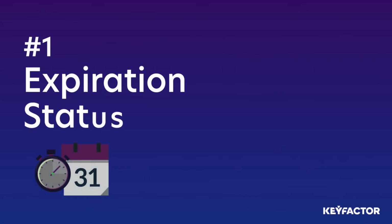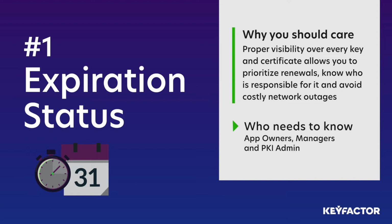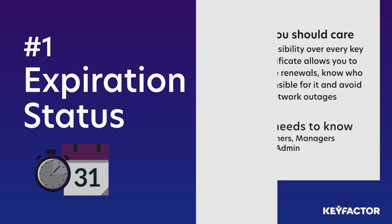Why should you care about expiration status? Well, without proper visibility into every key and certificate you have, you don't know when they're actually going to expire. And worse, if you don't know who to notify before that happens, you have the risk of network outages that keep arising as more identities are pushed out across your business. As more and more of these identities come online and use cryptography, you've got to make sure to eliminate those costly outages by knowing exactly where the expiration status of these is.